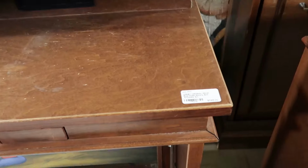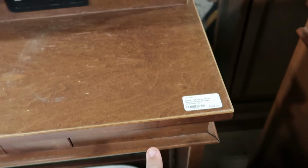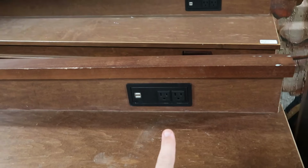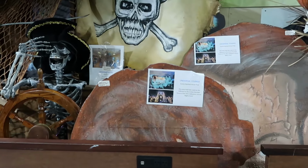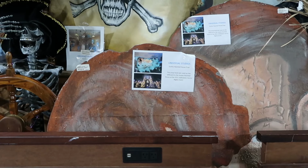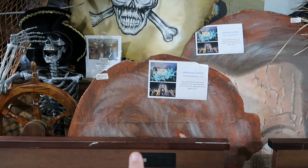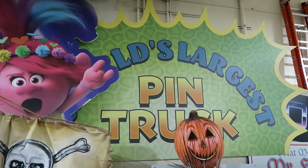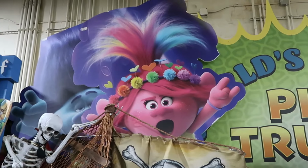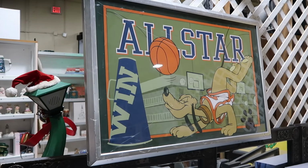Let's see what we have here. This is from Disney's Boardwalk. This is the Dumbo art, $595. It still has the original plugs there, the USB. And in this back section they have Universal Studios scary haunted house props for sale. Okay, I remember that, the Carrie. That's really neat. And look at this up here, the largest pin truck. Some really unique items back here that I haven't seen before. It's seriously like a treasure trove of Disney history in the back section over here.